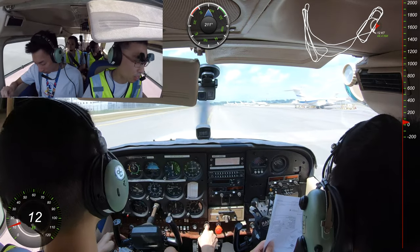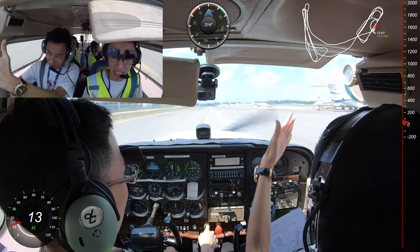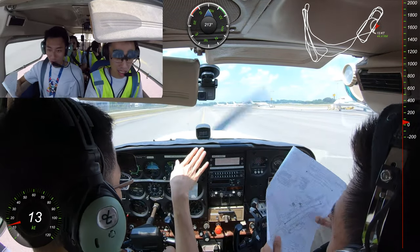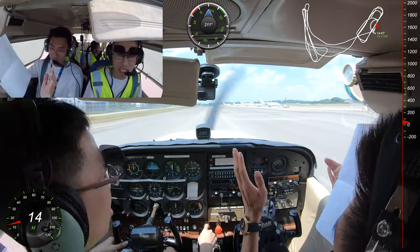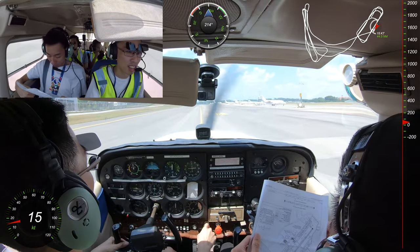Wow, I don't know, just now the landing was very bad. Oh, no. What happened, yeah? So, landed. You didn't straighten up before you. I tried to press the rudder, but I don't know why it's still not enough.